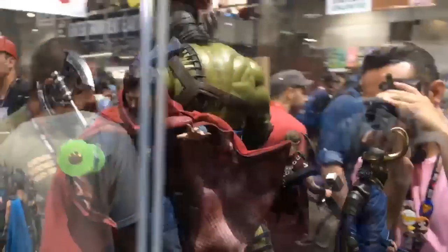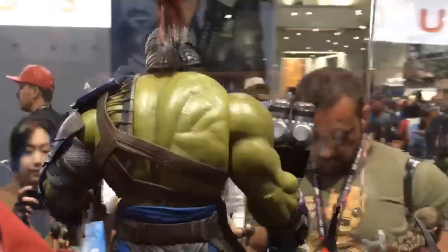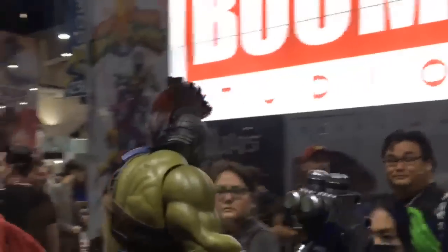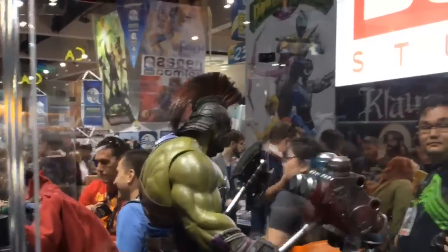Very cool. That'll be Valkyrie in Thor Ragnarok. Oh, I'm so excited. I'm probably gonna buy all of these because self-control is not for me. There's the backside of the Hulk. Look at his cool costume. Oh, and his helmet even has like a feathered hair texture. That's pretty cool.